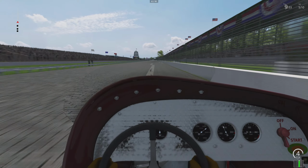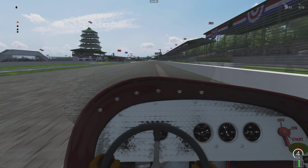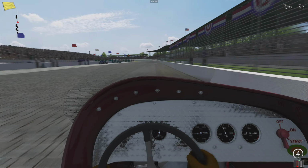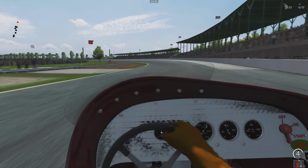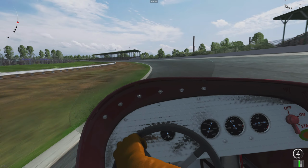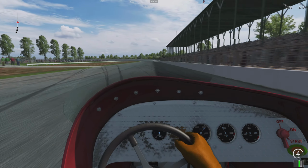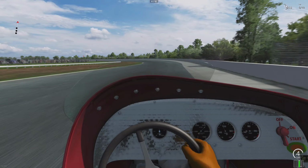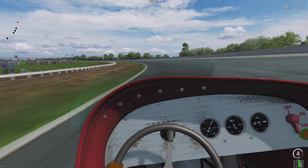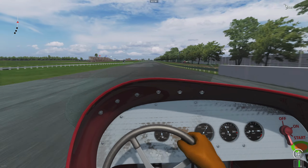Alrighty, so zooming in halfway through this thing. We're still in 9th. It may be that we have to just try and bring this position home best we can. Hitting our marks out to the outside here. There we go.